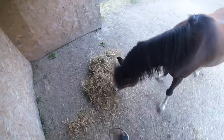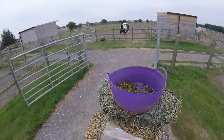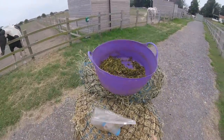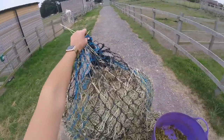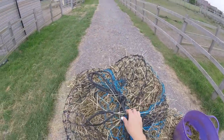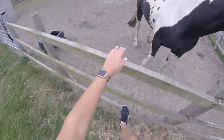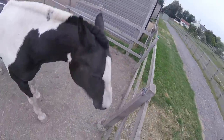So each of my horses in the morning gets a hay net of hay. That's because we don't have that much grazing at the minute. As you can see from our fields, they're pretty bare because the horses have eaten them down and we're at that point in summer where the grass isn't really growing. And we also have strips at the bottom of each field that are cornered off at the minute so that the horses aren't grazing the entire field, so that they've got some that's growing for later on in the year. And so that's why I just go around and give each horse their hay net.